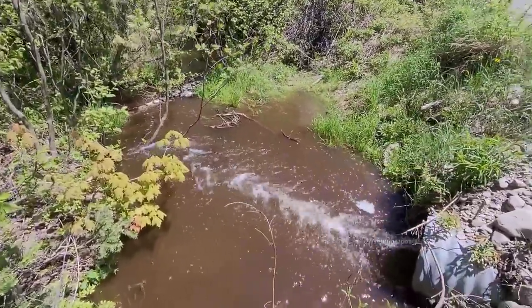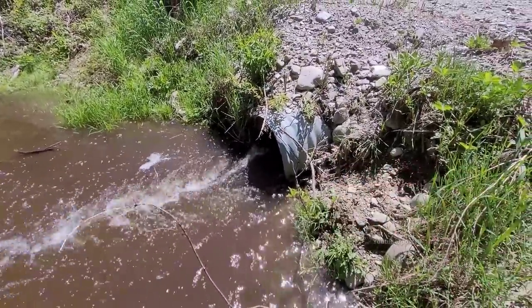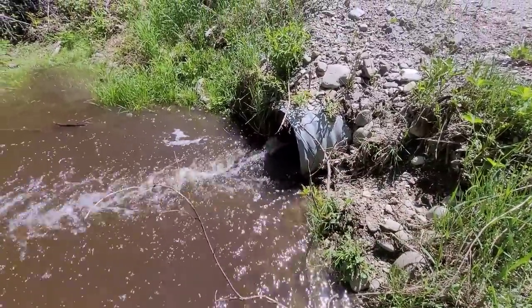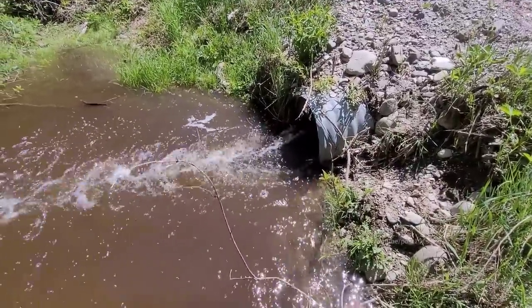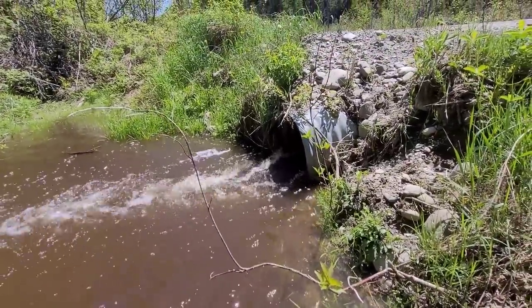Let's get a good look at this. Yeah, before we started, there was water pouring out of the culvert. Now the water line is up inside the culvert a few inches. But as you can see, this is not working at maximum capacity. There'd be so much more.